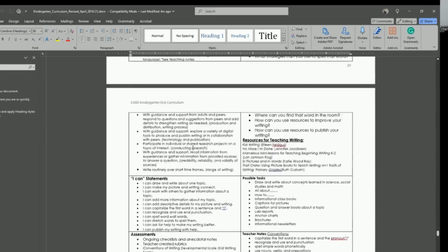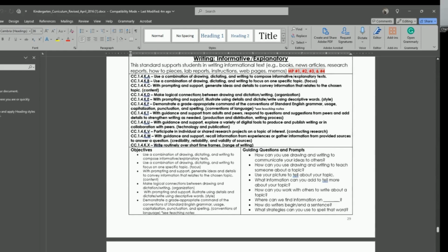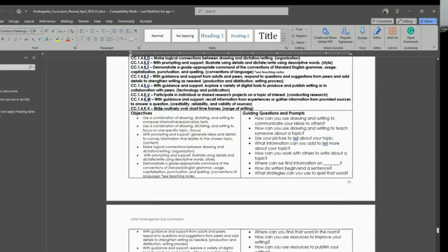That could be and should be delineated a little bit more. I think that's part of the reason why writing gets such a bad rap. This could be divided up just a little bit more, I think. But that's my own personal thoughts.